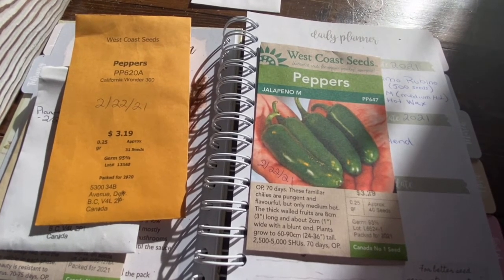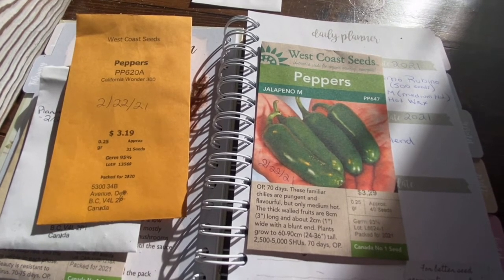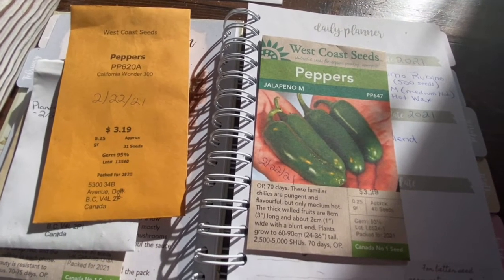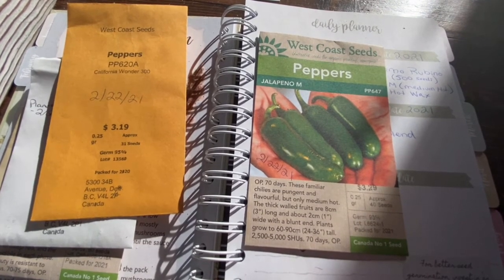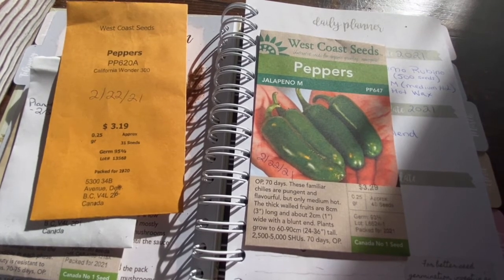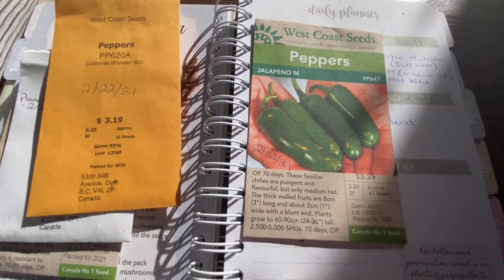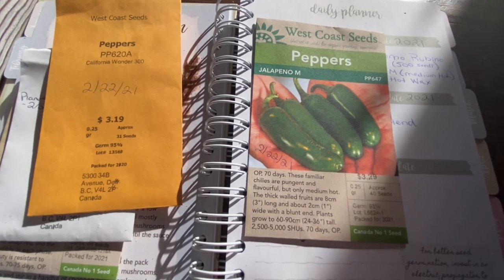And they will ripen to red. So any type of pepper is going to ripen to red basically, or purple, but these ones are good for the pickling and the salsas or fresh eating. They're about 2,000 to 5,000 SHUs, which is kind of hot. So we'll see how they do.